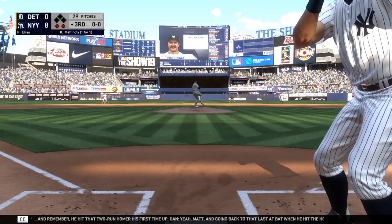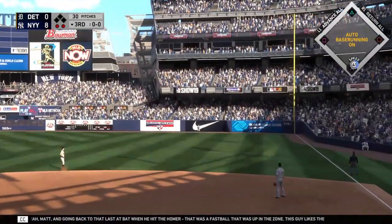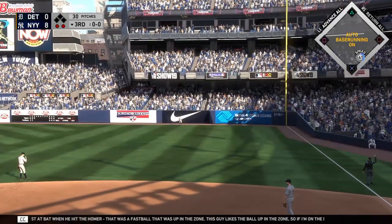Yeah, Matt, and going back to that last at-bat when he hit the homer. Meanwhile now, this is a drive out to straightaway right field, and it's going to get out of here, a home run.